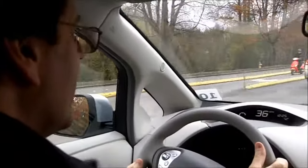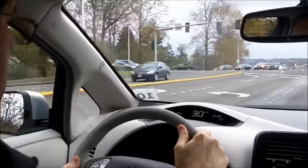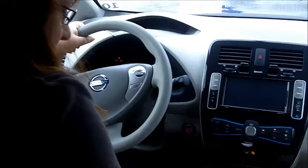So the eco mode, you'll just feel it. It's just less kick back. It's just less power. And it generates a little bit more, just like we have a hybrid.